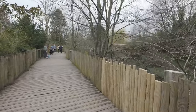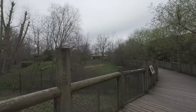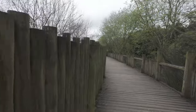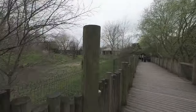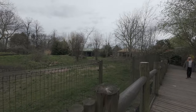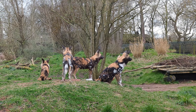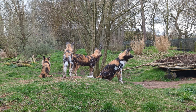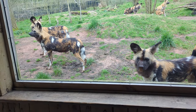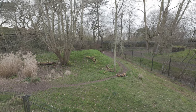Heading up towards Painted Dogs before we head over to Islands. Slowly making our way. Not all the dogs are actually on the hill down there today. Right down at the bottom. Almost like they're waiting for dinner. All waiting. We've seen the keepers over the back. Inches away from the glass now. Okay. And they've all wandered up to the back of the enclosure here now.